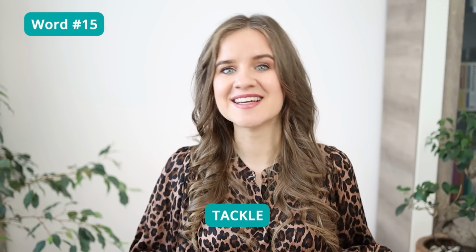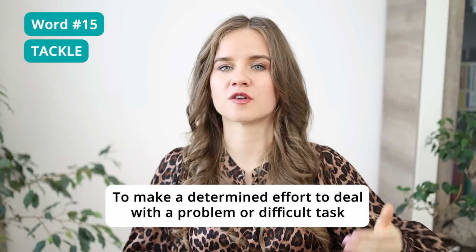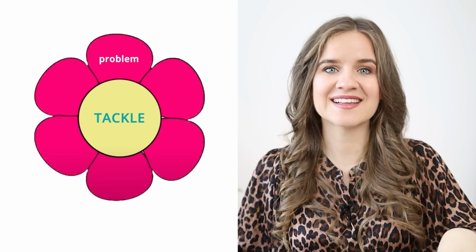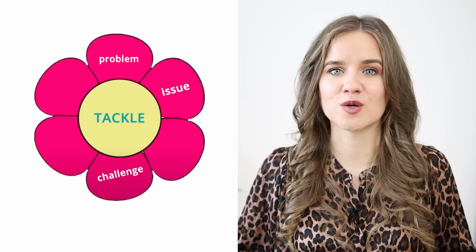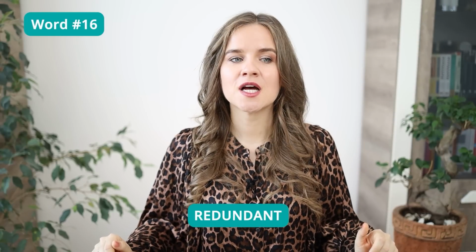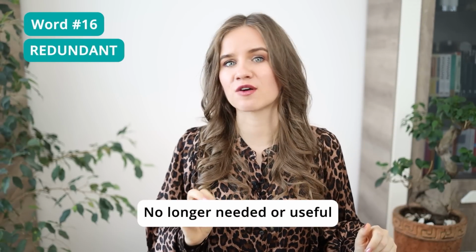15. Tackle. The verb to tackle means to make a determined effort to deal with a problem or a difficult task. You can tackle a problem, tackle an issue, or tackle a challenge. It's also a great word for the IELTS writing section. 16. Redundant. No longer needed or useful. This word can describe unnecessary information or situations where jobs are cut because they are no longer needed.